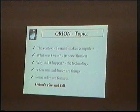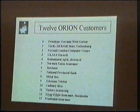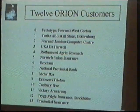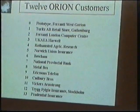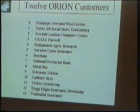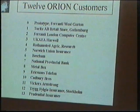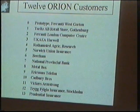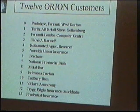Okay, we're nearly there. These are what I've identified as 12 prime customers. Did Prudential have an Orion 1 computer? No. Well, maybe, because they're down in the logic diagrams, this is their configuration. Maybe there were fewer than 12. Maybe there were 11. In John Wilson's book about Ferranti, he says 10.